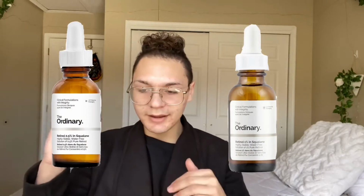You can start off with the Granactive Retinol Emulsion, but if you feel like you're ready for a more intense retinol, their retinol and squalane 0.5% is great, and then they have that 1%, I believe. So you can build your way up, but it's a great ingredient. It's gonna help get rid of the hyperpigmentation, fine lines, wrinkles, and any acne that you might have. Just give it some time, use it 2 to 3 days a week, spaced out, and see how your skin reacts.